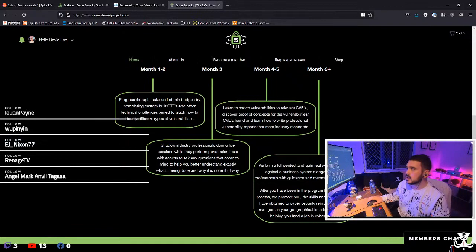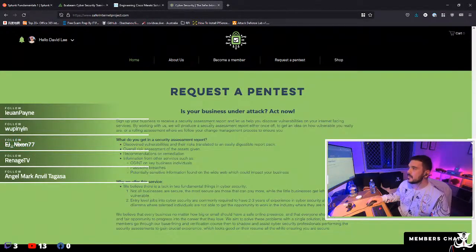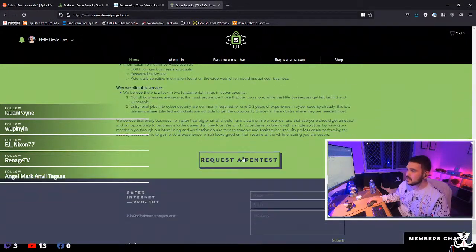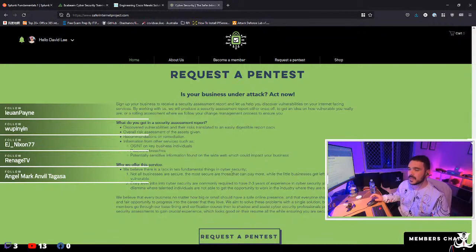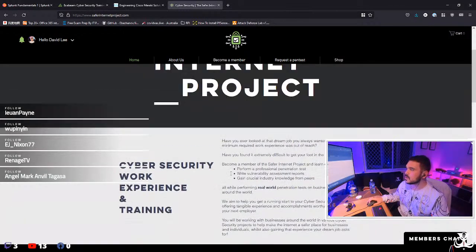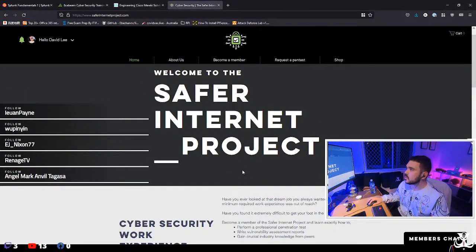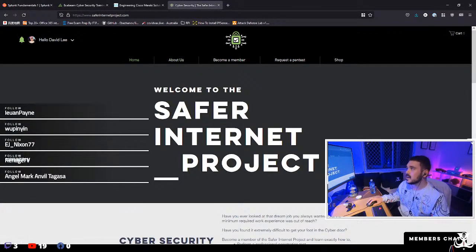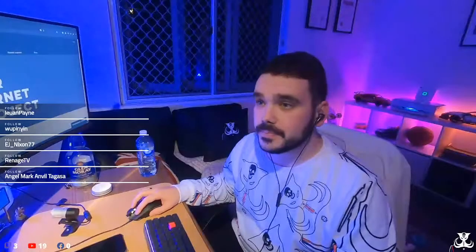That is basically what the Safer Internet project is. This is a section for companies to read to request a pen test. There's lots of information here on what this is. And this has recently, just today and yesterday, been updated because it wasn't transparent or clear enough before, I'll admit. So that has been updated, and there's a lot of information in there now. Head on over there if you want to have a look at that, and let me know what you think. I'm open to all feedback, good or bad. Check it out. It's a pretty cool setup.